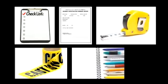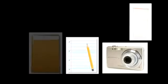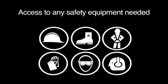It's a good idea to have a prepared investigation kit. A basic kit includes an investigation checklist, an investigation form, high visibility tape, pencils and pens, graph paper, a measuring tape, a clipboard, a camera or video camera, note paper, plastic bags, envelopes, a flashlight, and a ruler. You should also have access to any safety equipment that might be needed, including a hard hat, eye protection, hearing protection, and protective clothing and footwear.